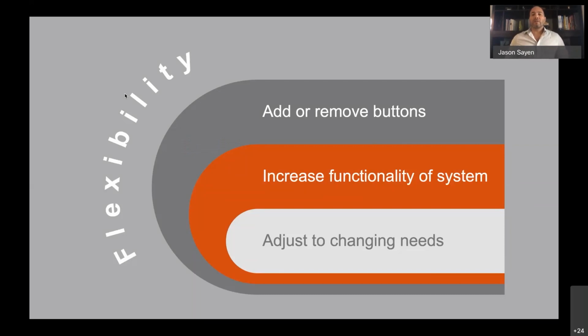So we talked about flexibility. And again, because it's a control system, we can program these things however we want. It's very easy to add or remove buttons or increase functionality of the system, adjust to the changing needs.